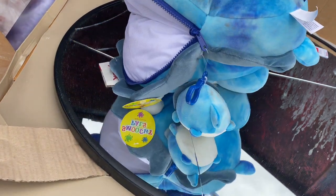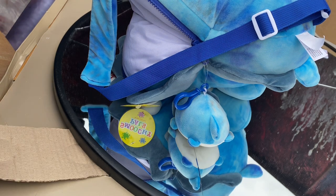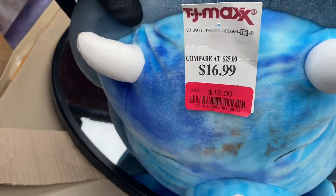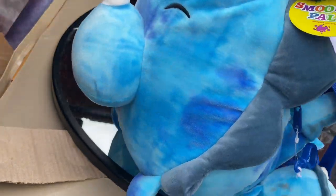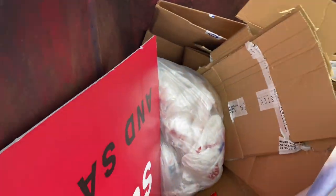Right here, look how cute that is. It's used. Yeah, it is. Look, it's marked down. This is cute. I sure will take these. Is there anything else? That's where I got that bag from. Might be it.